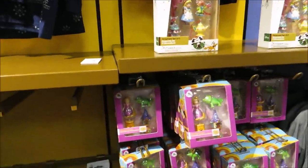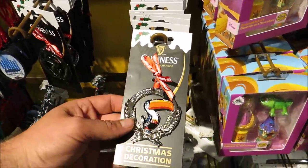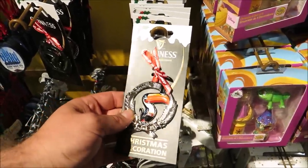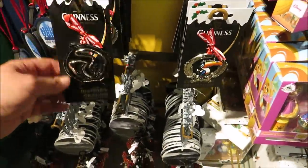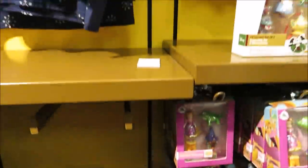Still trying to get rid of the Christmas stuff. Hey, wait a second here. Is this not a Guinness? That's not a tiki room. I'm so confused. But those are pretty kind of cool. $4.99.